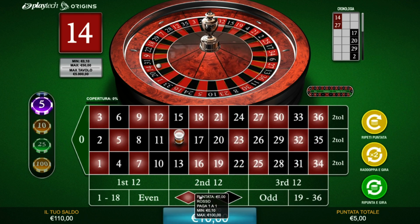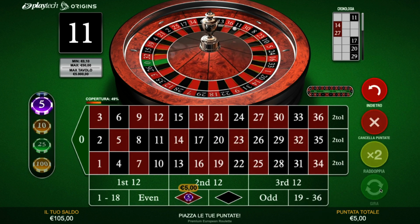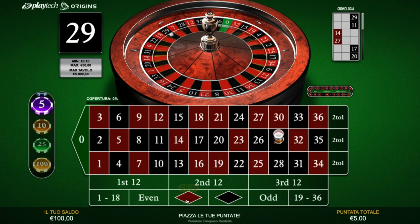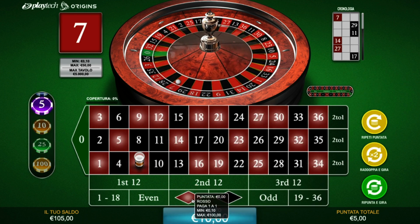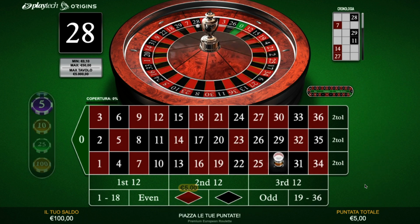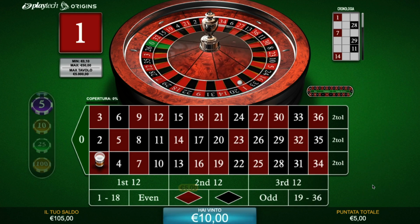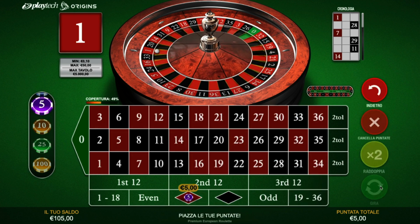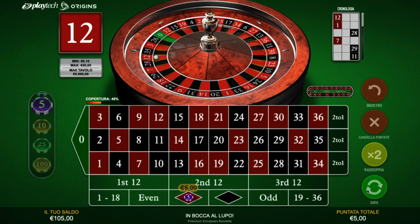And we're back to winning. Lost, 1st consecutive loss. 2nd consecutive loss. 1 losses reset. 1st consecutive loss. 1 losses reset. Won again. So, got the hang of it.